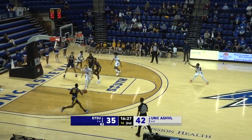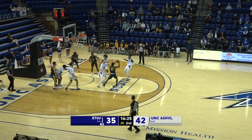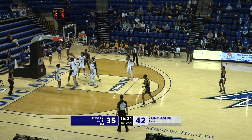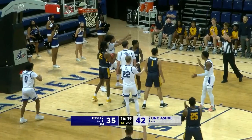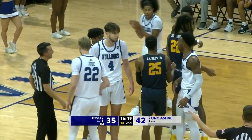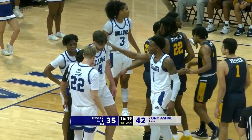Brewer trying to answer with a three of his own. Gets his own board into the lane. Good pass. Seymour. Oh, my goodness. Mashed by Pember. Two times, Pember. Jump ball, East Tennessee State keeps possession. Two gigantic blocks from Pember.